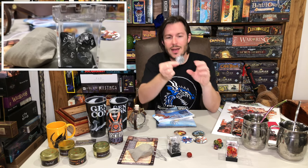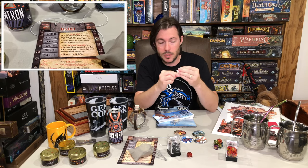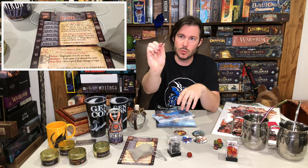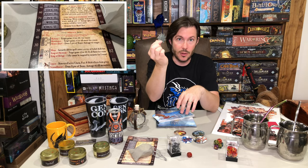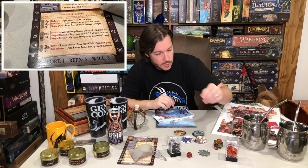front. I don't believe this was a con exclusive thing. It was just something cool that I think you got if you purchased something from them at the con. You got this really cool little metal sundial here, which can be used for lots of different things.